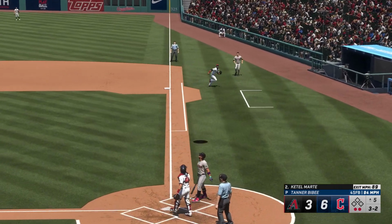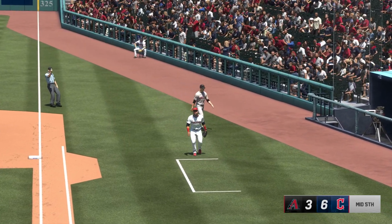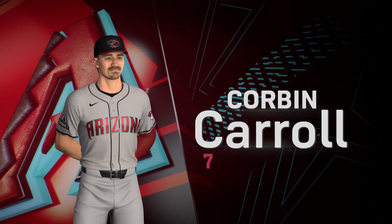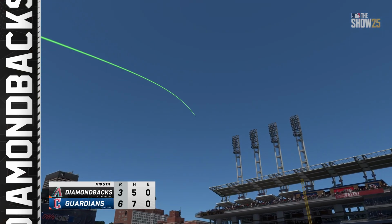In the air, foul off first. Nabs it, and that'll do it. Diamondbacks draw a bit closer thanks to this home run, and they've doubled up now. It's 6-3. You're watching Major League Baseball.